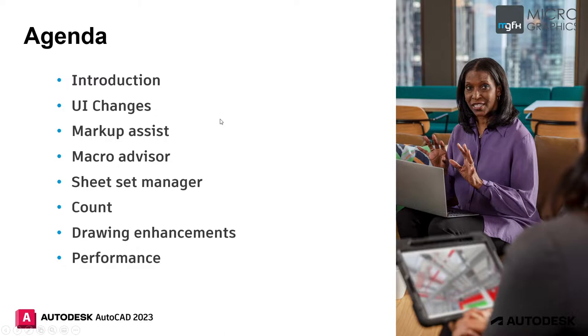Alright, our agenda for today, we're going to do a short introduction on Micrographics and myself, and what we do. Then we'll jump straight into it. We're going to talk about the UI changes, which are subtle but very, very useful. We'll talk about Markup Assist, the Macro Advisor, some changes to the Sheet Set Manager, or rather the Sheet Set Manager for Web. There's a new Count feature. And there are some random other drawing enhancements that you may not be familiar with, as well as the general performance.